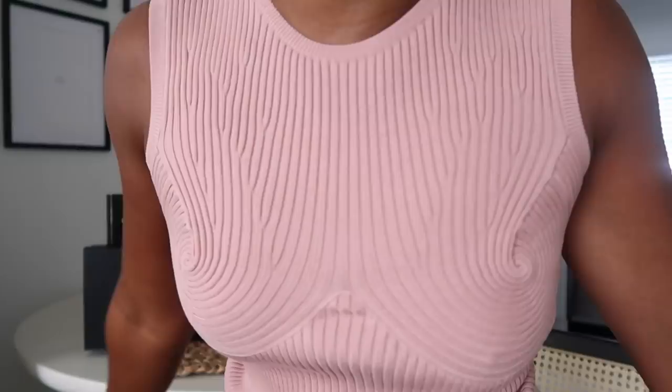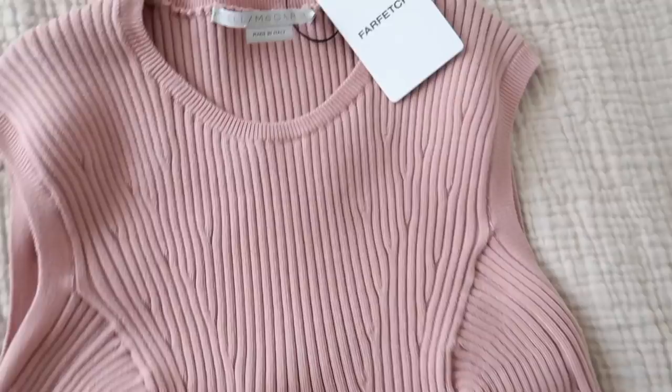Very, very nice. This actually comes in a few different colors. This is like a blush pink. I think they have it in a cream, a blue, a yellow. I think they even have this in a dress. So if you're looking for something like this, I will link this down below. Don't forget to use my coupon code. Also, I will link a few other favorites from Stella McCartney because she's killing it.